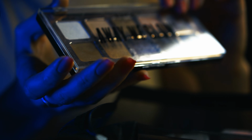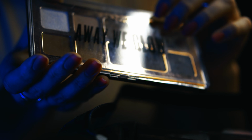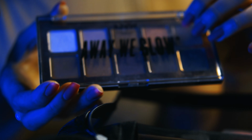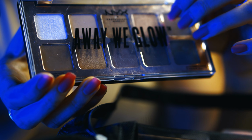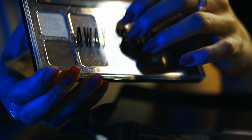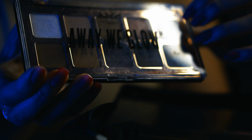I think it makes sense to put to the bottom some of the eyeshadows, but I have this one from NYX, I call it. I don't know whether it's correct. This palette I received as a gift. I was purchasing something from them and I received this palette for free.